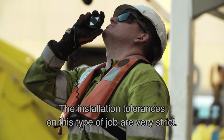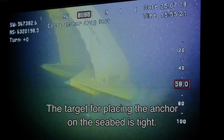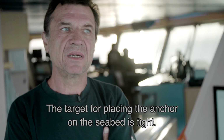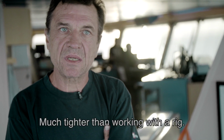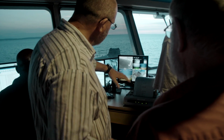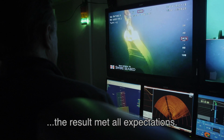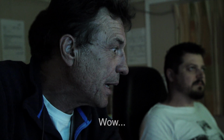The installation tolerances on this type of job are very strict. The target to place the anchor on seabed is tight, much more tight than to work with a rig. But with this experienced team, the result met all expectations. That's spot on. Wow.